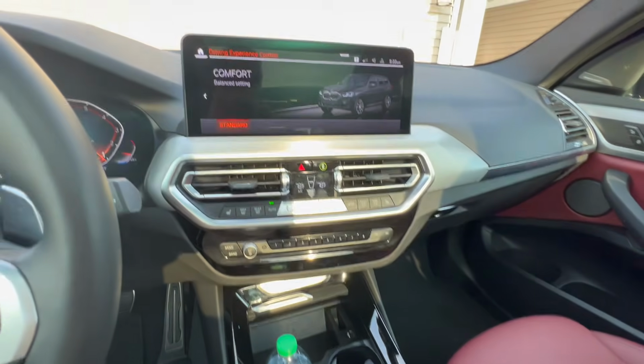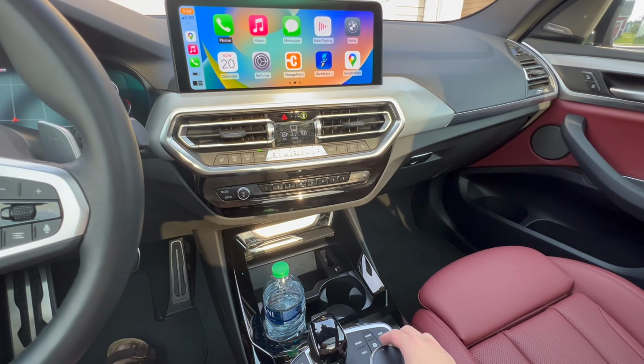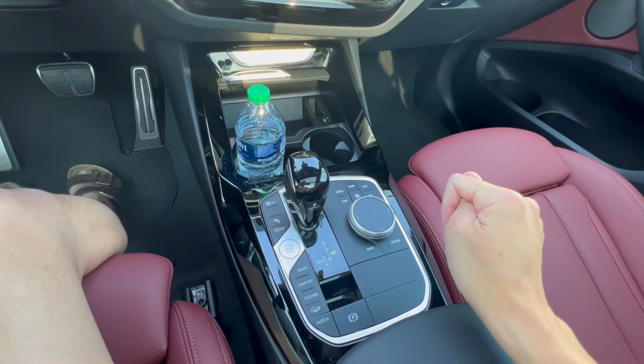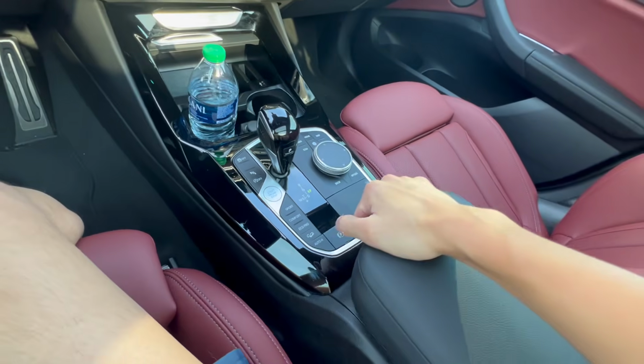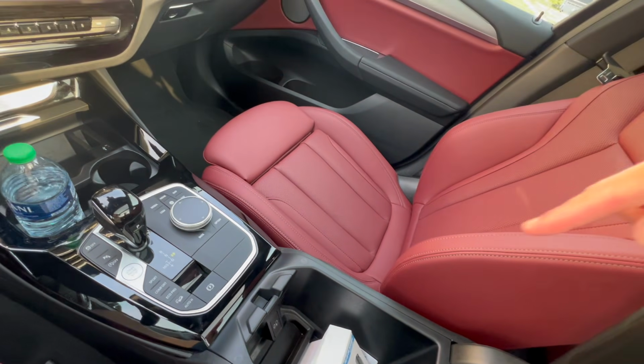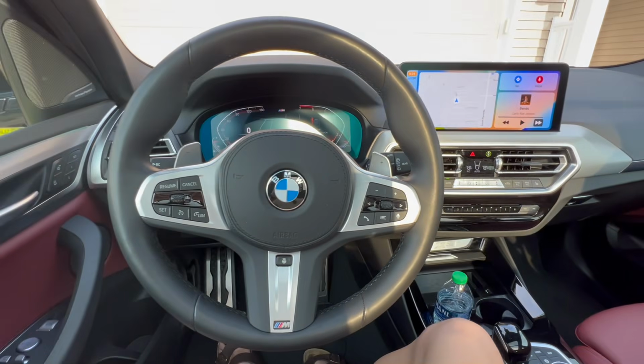The rotary dial does control the infotainment system as well. I don't really know how many people will use it though, honestly. Really, the touchscreen is very, very easy to use. So I don't really think this is necessary. But yeah, you've got a nice bit of space here where you can store some different things, and you do have a charging outlet right there as well. Only USB-A though, no USB-C right now.